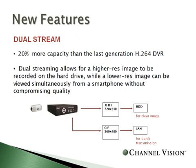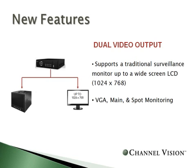Now, some other features that you might hear about is dual streaming. What dual streaming means is that these DVRs have 20% more capacity than past H.264 generations. H.264 is a compression that allows you to get the best quality video and use the least amount of space. Dual streaming in the context of DVRs refers to the ability to record a high-resolution image to the hard drive while streaming a lower resolution, lightweight version to your smartphone. So check your DVR to make sure it has dual streaming capability so that you can pull it up on your smartphone.